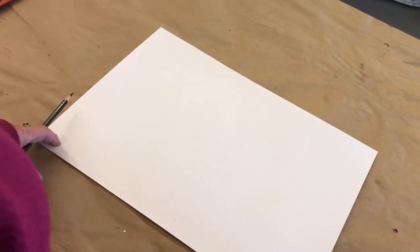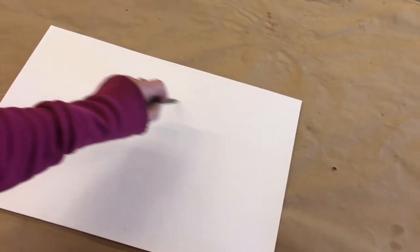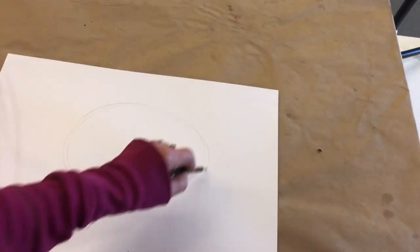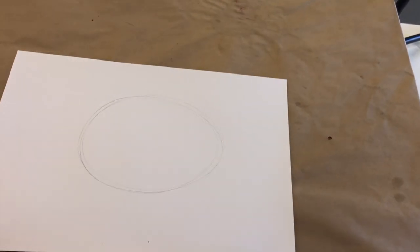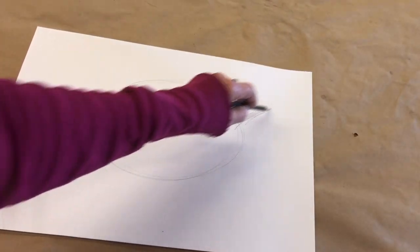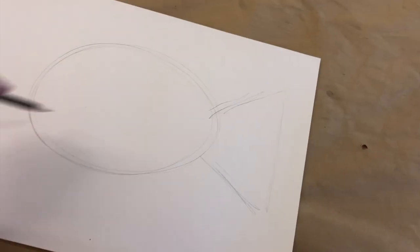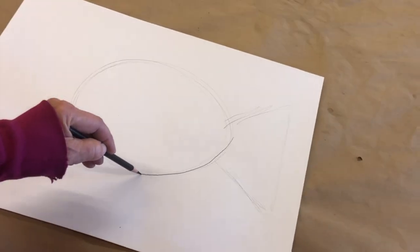All right, so remember what we said about how to draw a fish. And no tiny fish, okay? Really big fish. So I'm going to start with a really big oval. See how big that oval is? It's not a tiny oval, it's a big oval. And remember what I said next? I said add a triangle onto the back for the tail fin. There we have our tail fin. Let's make it darker so you guys can see.